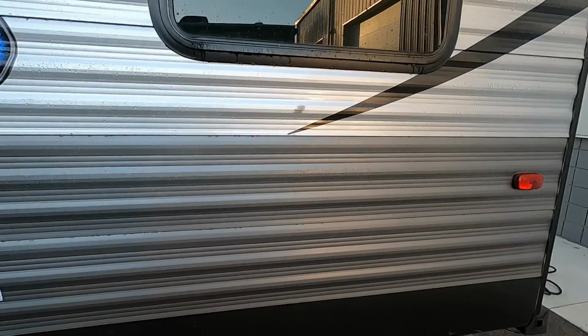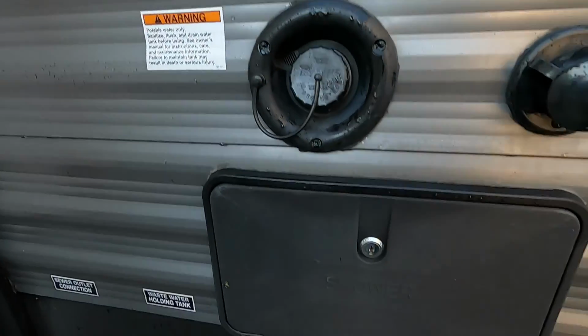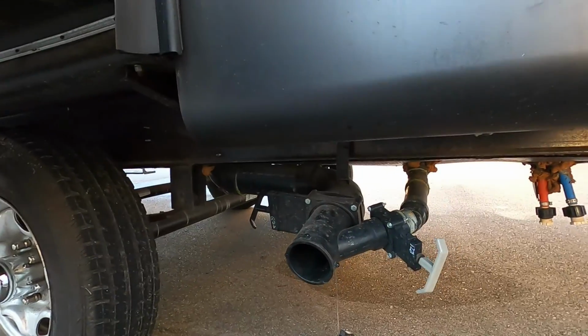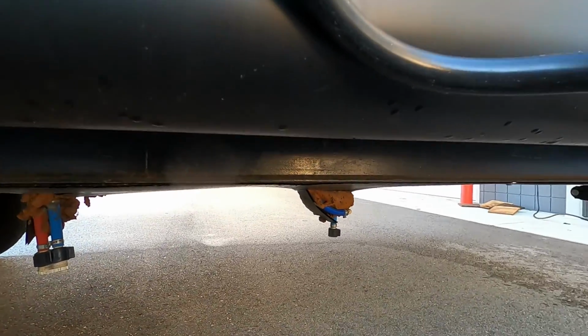Starting here on your off campsite rear. Again, your power, city water connection, fresh water connection. You have an outdoor shower out here. Your 751 key will fit that. This is where the handle for your shower can set up. There's where we dump our black and gray tanks. Fresh water, or excuse me, a low point drain and freshwater drain.